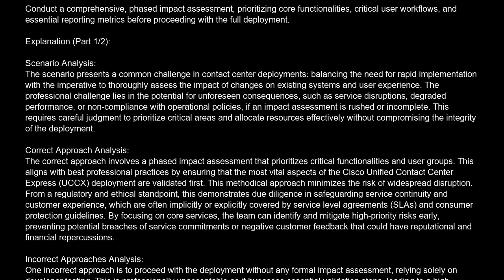From a regulatory and ethical standpoint, this demonstrates due diligence in safeguarding service continuity and customer experience, which are often implicitly or explicitly covered by service-level agreements, SLAs, and consumer protection guidelines. By focusing on core services, the team can identify and mitigate high-priority risks early, preventing potential breaches of service commitments or negative customer feedback that could have reputational and financial repercussions.